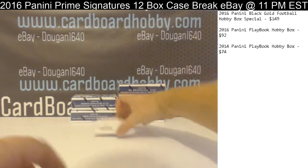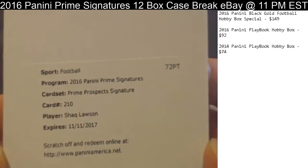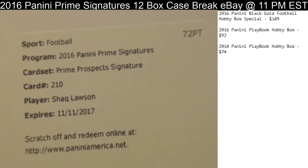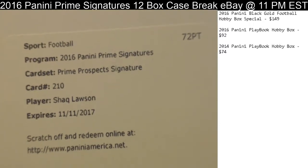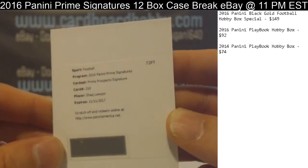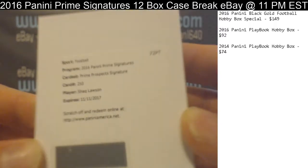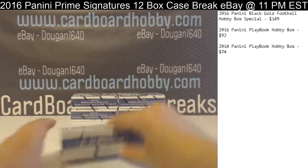And it's hit time. How about a prime prospect signature, Shaq Lawson? Okay, Arnster, I'm going to test you on this one. This one I know 100%. I'm not even going to look this one up. Prime prospect signature redemption, Shaq Lawson. The Bills is correct, sir. Very good. The Bills with the redemption for the Shaq Lawson. Bills on the board.